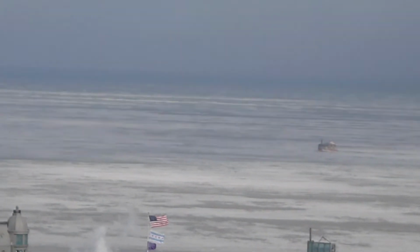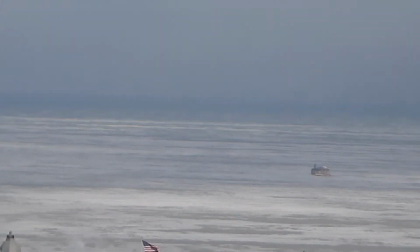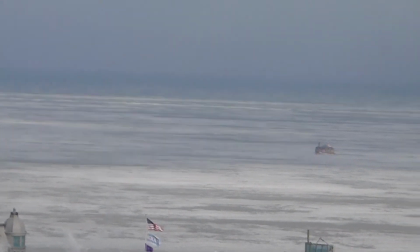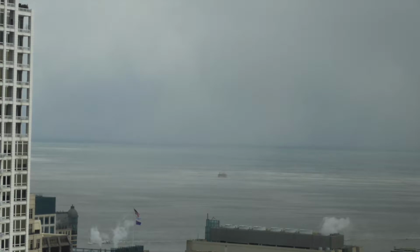It's a darker blue. It's because there's less ice out there as the water gets deeper and as the ice is moving over that area. That floating turret you see out there is one of the water intakes for Chicago. The Great Lakes are so large, they're actually classified as inland seas.